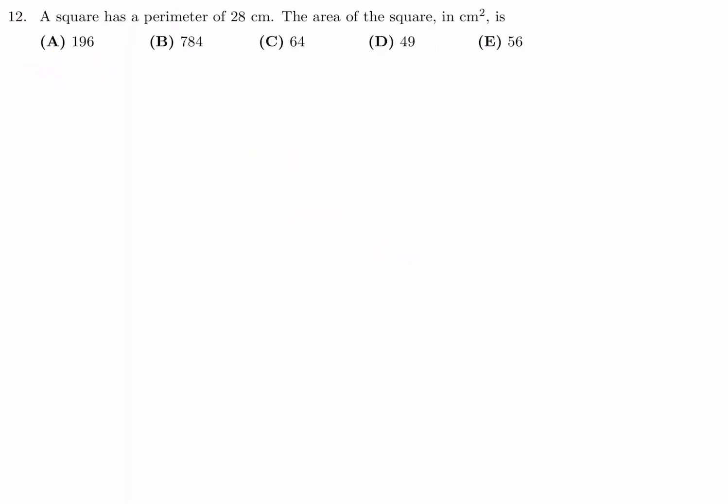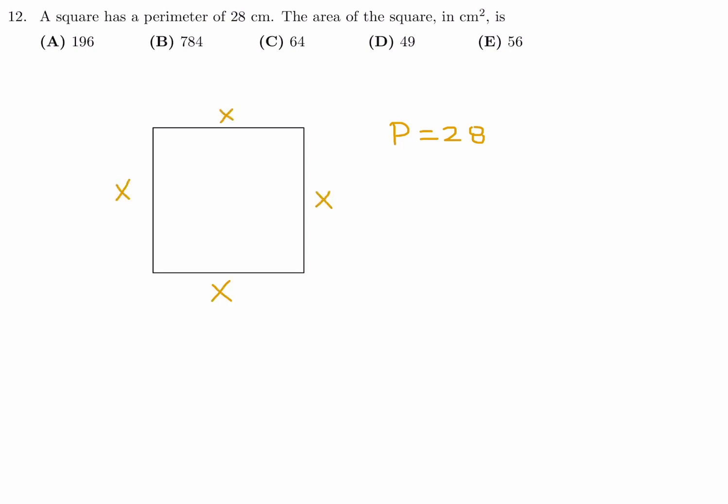A square has a perimeter of 28. The area of the square is. So here we have a square, and they are saying that the perimeter is 28. So P is 28. Now, the side of the square we'll call x, and as you are well aware, a square has all four sides that are the same. So that means that 4x is equal to 28, and therefore x is equal to 7. Now they want the area of the square, and the area of a square is given as x squared, if x is the side length. So now we just have to figure out what is x squared. Well, x is 7, so it becomes 7 squared, which is 49. So number 12, the answer is D.